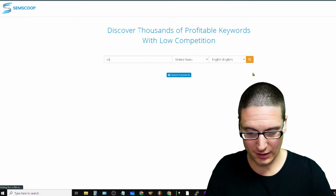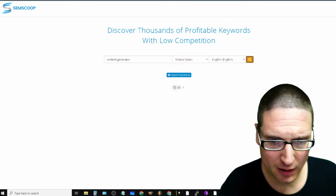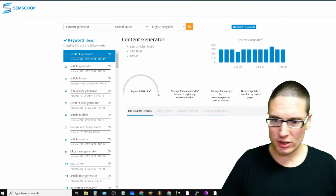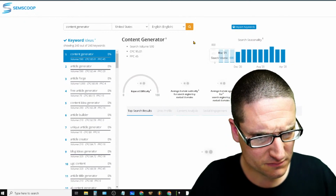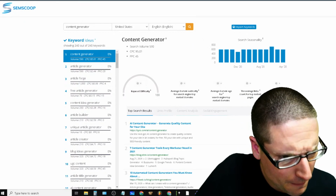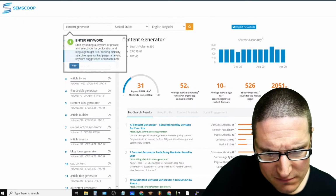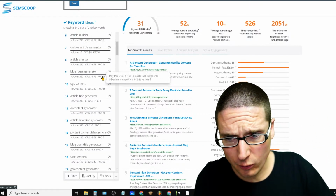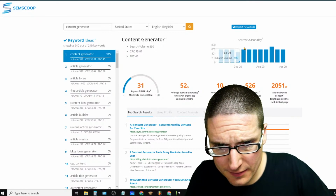All right, so we're going to go for content generator, and we're just going to see what it spits out. So discover thousands of profitable keywords with low competition. So this is a long tail keyword generator, I assume, of some sort. It's also going to give us some details here based on seasonality, so that's kind of unique. It's also giving us some top results here, so that's really cool. It's giving us authority. It's giving us metrics. This is a very cool tool. I really like this. I think that this is awesome, man. This is a really cool tool.